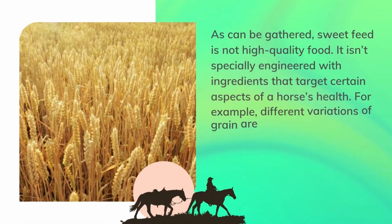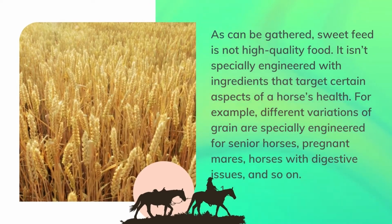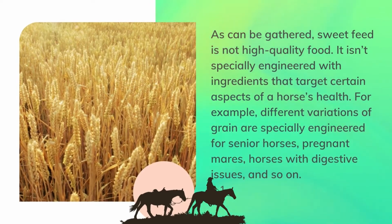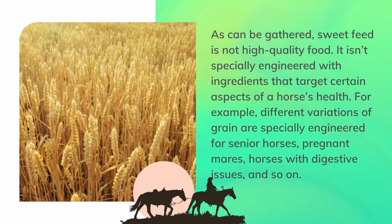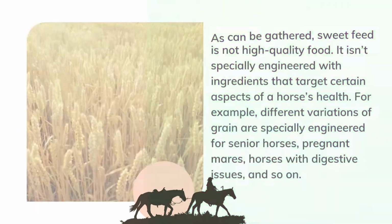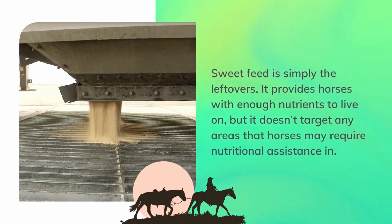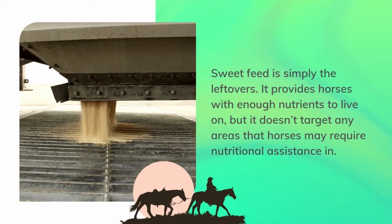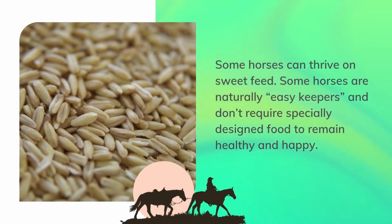Cons of sweet feed. As can be gathered, sweet feed is not high-quality food. It isn't specially engineered with ingredients that target certain aspects of a horse's health. For example, different variations of grain are specially engineered for senior horses, pregnant mares, horses with digestive issues, and so on. Sweet feed is simply the leftovers. It provides horses with enough nutrients to live on, but it doesn't target any areas that horses may require nutritional assistance in.